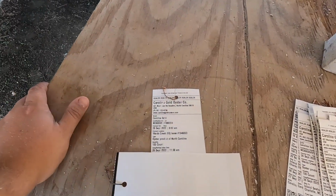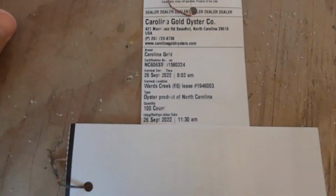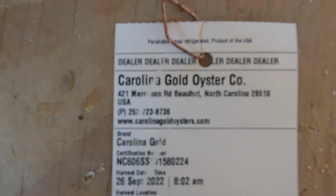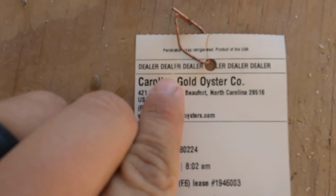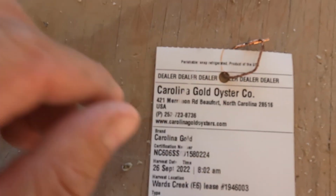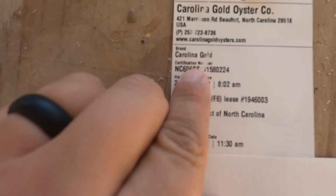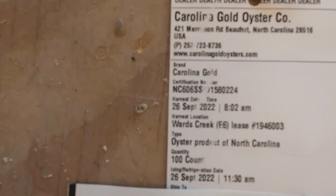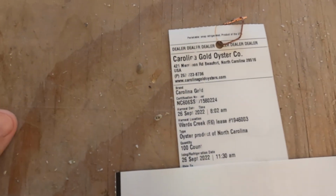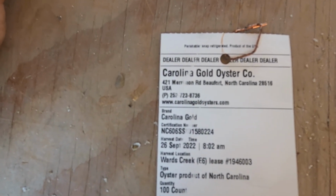Alright guys, so here's the tags I was talking to you about. The tags have a little bit of information on it here. Of course they have our company information. The tag is also labeled dealer because we are a dealer. There's also just some legal information up there. You come down, it tells you what brand they are. That is our cert number through the state of North Carolina, and it's a countrywide shipping number, so it's recognized.